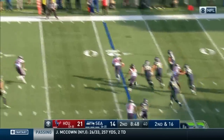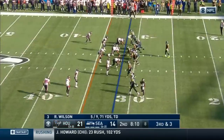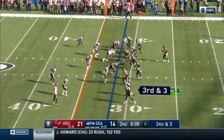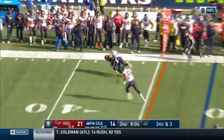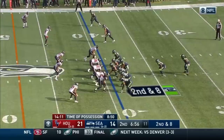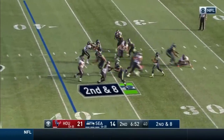Second down, 16. Eddie holding off the rush from the right side. A Jackson tackle along with some help from McKissick. Wilson. McKissick. Third and short yardage. Second down and eight. Lacy with the block.